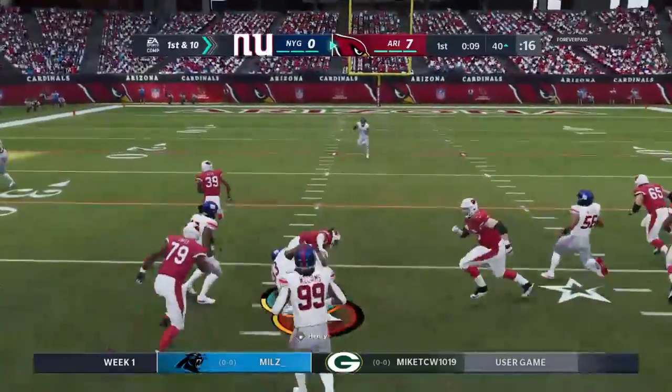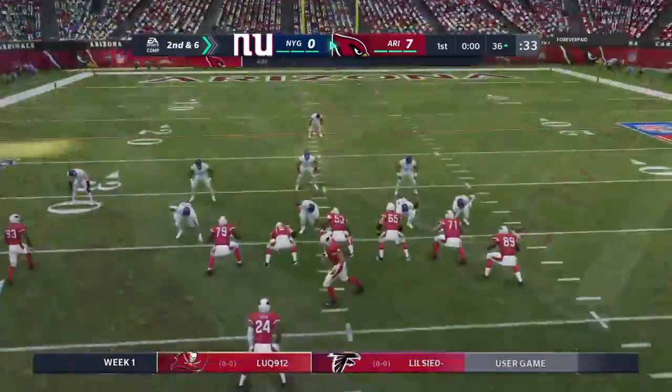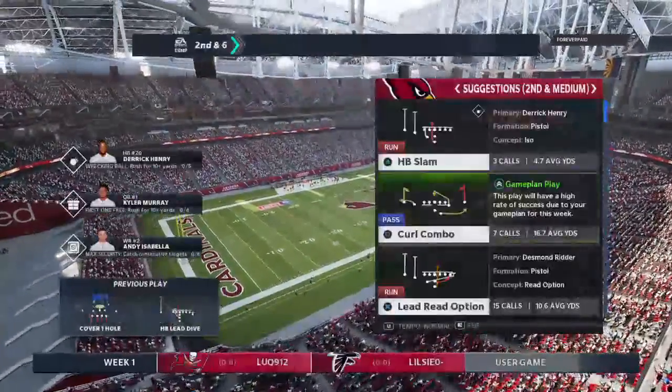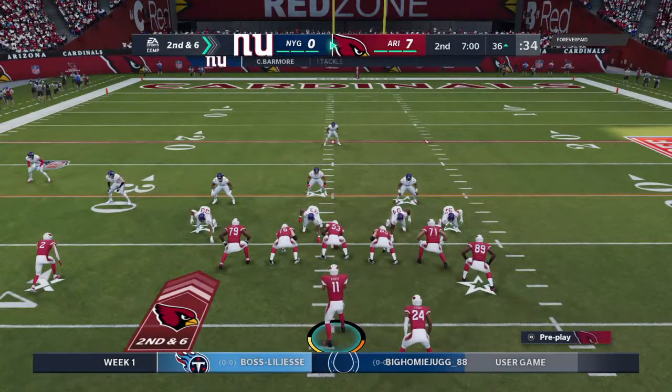They keep it with Henry on first down. He'll wind up getting 4 down to the 36. Henry on the carry. The tackle made at the 36. After 7-0 on EA Sports. Into the first quarter with the score Cardinals 7, Giants nothing.